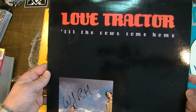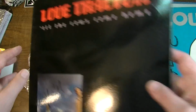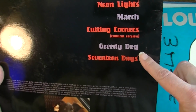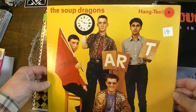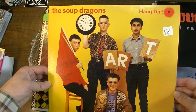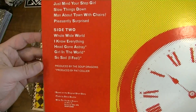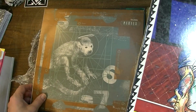Interesting. Love Tractor. And once again with the radio call letters. Till the Cows Come Home. Okay, so this is like an EP. 1983, 84. That all sounds interesting. Soup Dragons, Hang 10. Alright, once again it's a promotional copy. Probably went to a radio station. Not anything I'm familiar with so far. I have never heard of any of these guys.